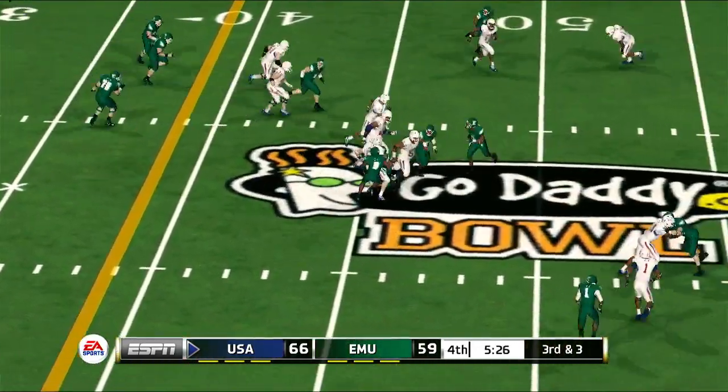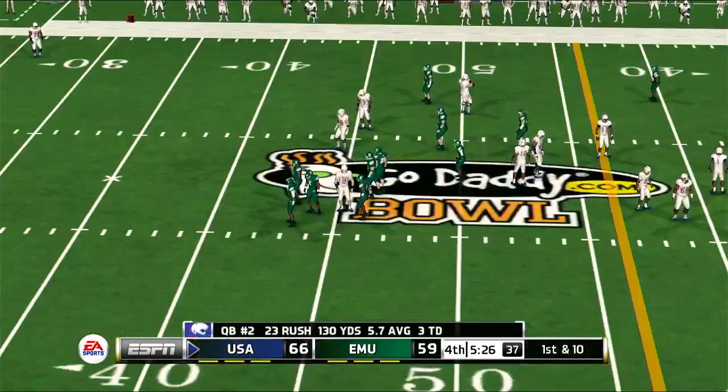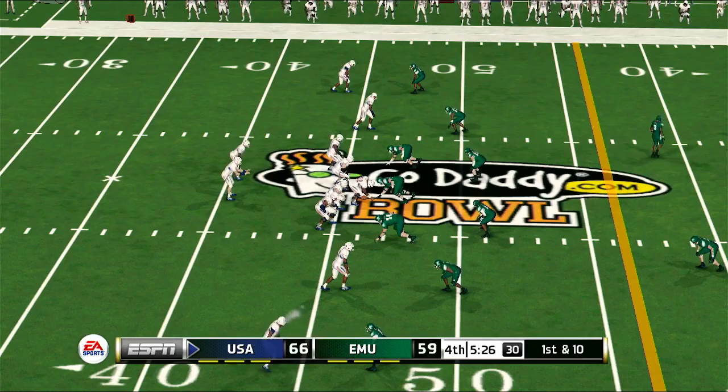And now he's got room to run. Tackle made at the 46-yard line. They go with the option and pick up the first down. Yeah, and that was a situation where the quarterback knew he could pick up the first down if he kept it himself. That's a good decision.